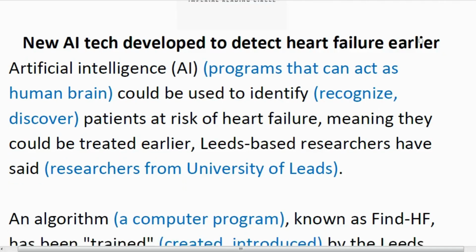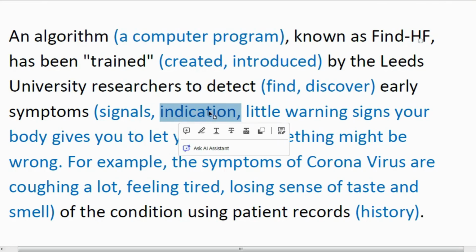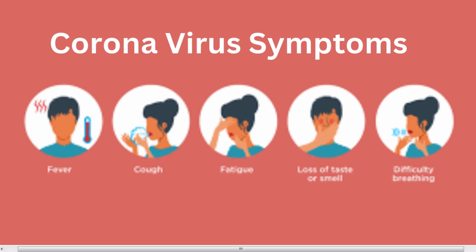An algorithm known as FindHF has been trained by the Leeds University researchers to detect early symptoms of the condition using patient records. Algorithm is a computer program. Symptoms are signals or indication or little warning signs your body gives you to let you know something might be wrong. For example, the symptoms of coronavirus are coughing a lot, feeling tired, losing sense of taste and smell.